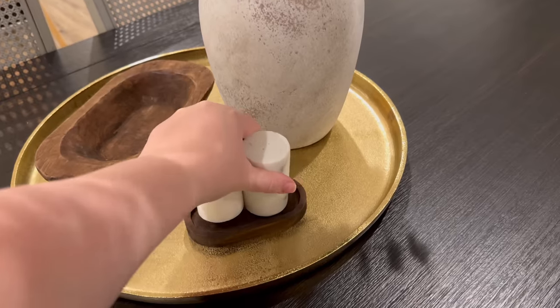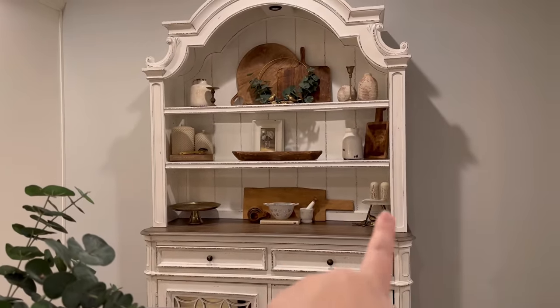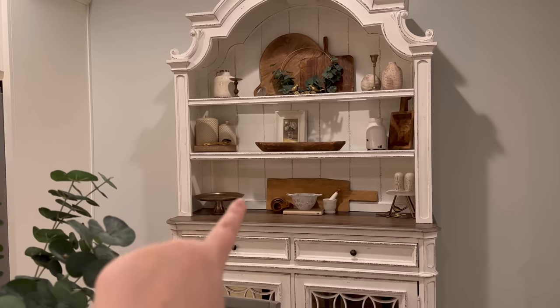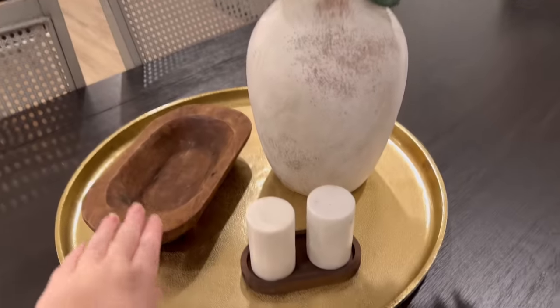They were just on their own. So this little holder is actually from that salt and pepper shaker set, but honestly, you can't tell that it's not there. And I know it's tall here and short here, but whenever I have a cake or a lid on there, it'll look better. But yeah, I thought it would be so cute.